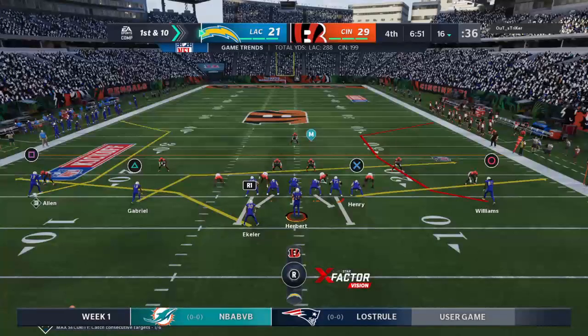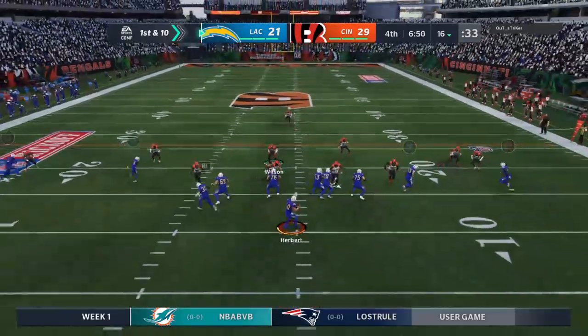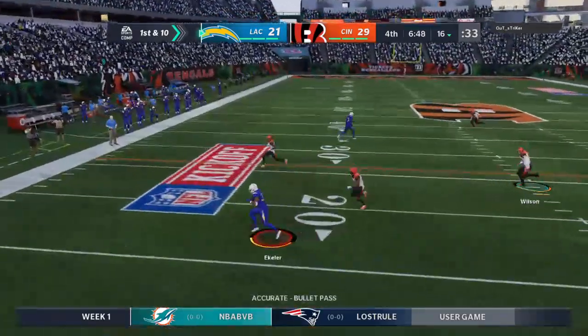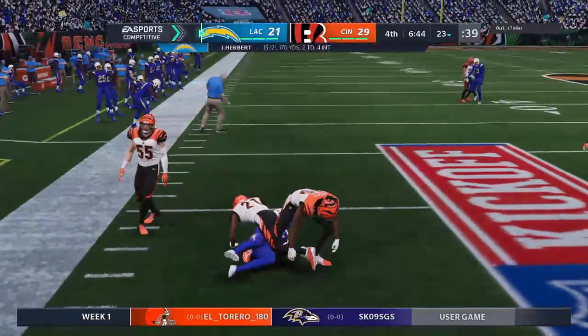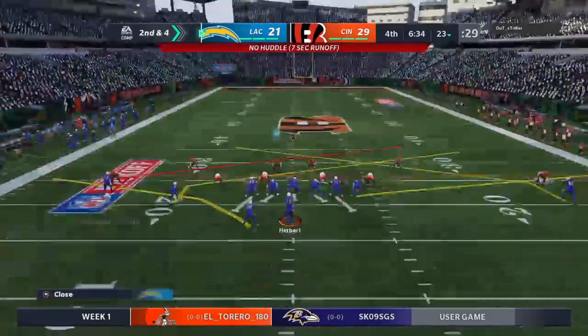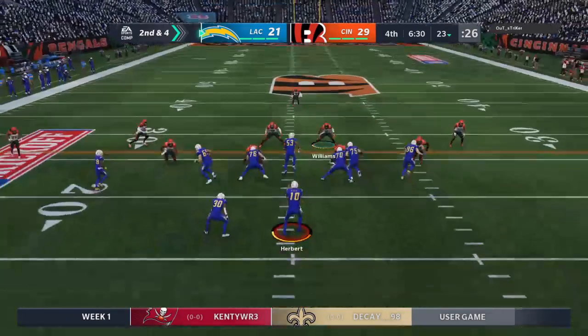The Charger drive about to get going. And can they regroup? That's the question. The pick six hurt, no doubt, but this is still a one-score game here in the fourth. And now a throw here secured by his running back out of the backfield. Complete to Austin. 6 yards was the pickup on the last completion, so here's second and four.